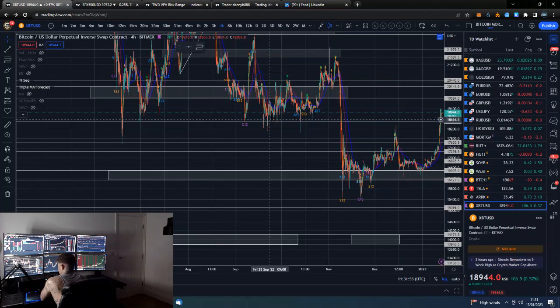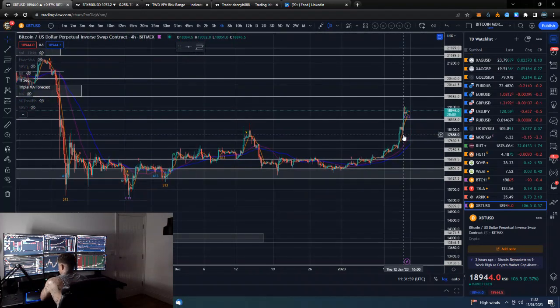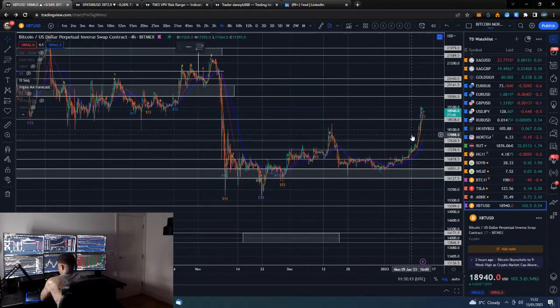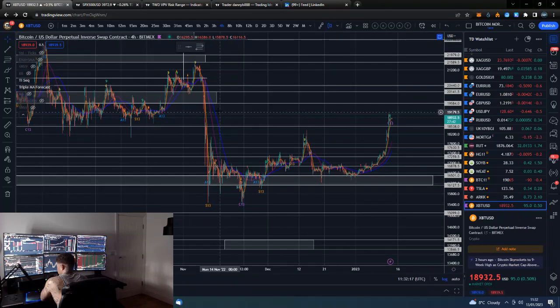Can we basically accelerate away from this level, or are we sort of having a bit of a swing failure above here, where we hold up here for a small amount of time and then we drop below, and then come back down and test potentially 17,500, maybe even lower than that? But yeah, we'll have to see. Or do we continue onwards and upwards?